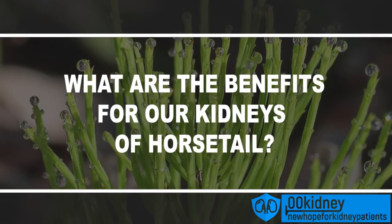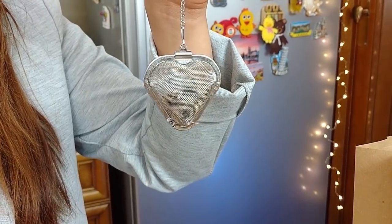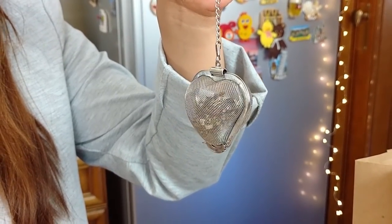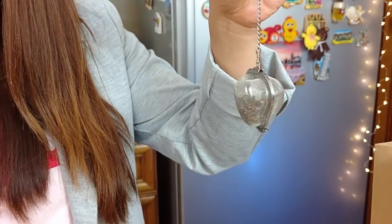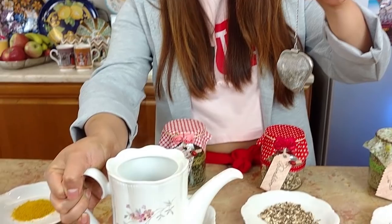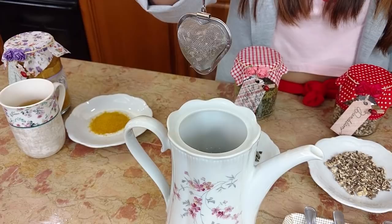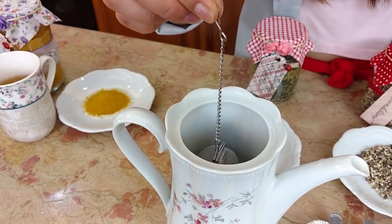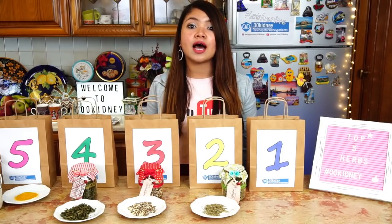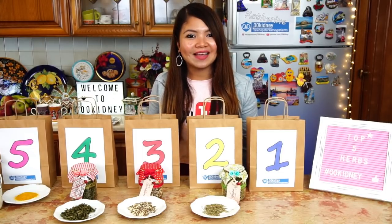What are the benefits for our kidneys of horsetail? This herb is going to enhance the depurative and diuretic properties of the kidney tea we are going to make. Very useful for people suffering from fluid retention. Horsetail is a gentle diuretic that will naturally promote the healing process of your kidneys by helping them remove the unwanted toxins from the body. It's often used to flush out kidney stones. It's also known to lower blood sugar levels.